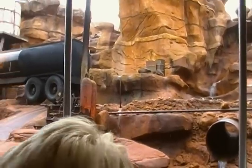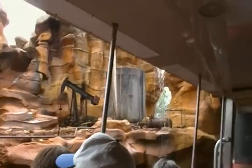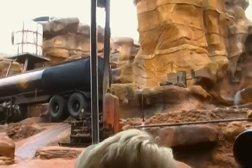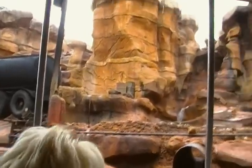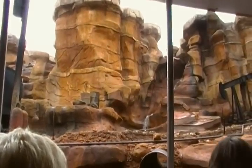For our upcoming production, the script called for a tanker truck. We found this one in our boneyard, but it was too big to drive into place. So we picked it up on a crane and set it down here. We're up on the overhead platforms, and I see our director has arrived. As soon as the rain effect is ready, we'll begin the sequence.